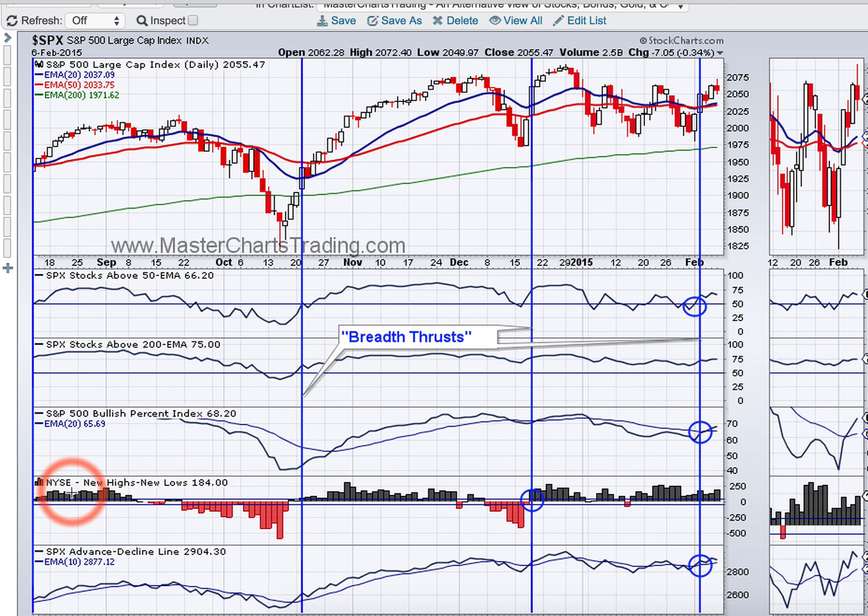And of course, the same thing goes for the new highs, new lows indicator for the New York Stock Exchange. It actually never even dropped into negative territory here. So there were some concerns, but they were clearly resolved to the upside.